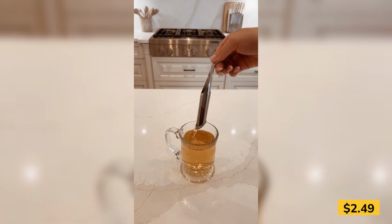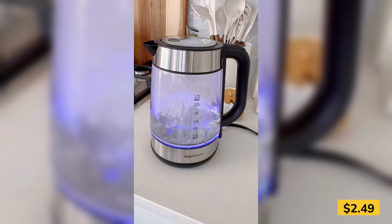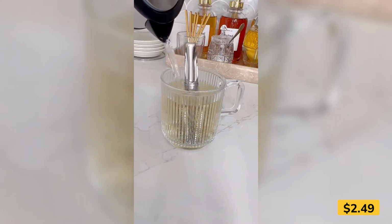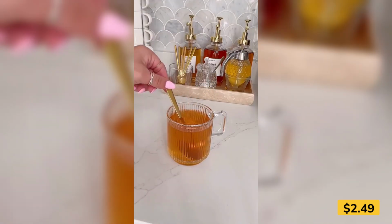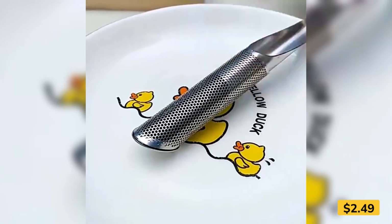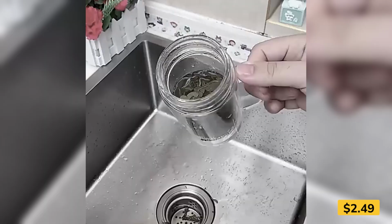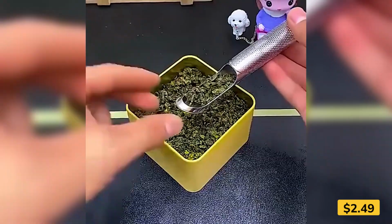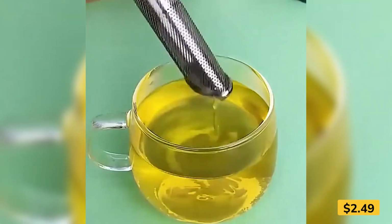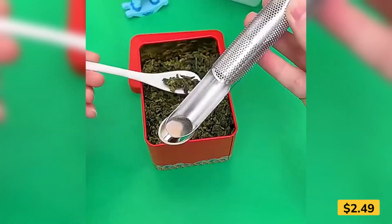Brew loose leaf tea without the mess. This long-handled tea wand lets you scoop, steep, and stir all in one smooth motion. Just fill it with your favorite blend, tea, spices, even coffee, and drop it into hot water. The tiny holes keep leaves contained while flavor flows freely. It's sleek, easy to clean, and way more fun than fussing with tea bags. A small upgrade with a big, cozy payoff.